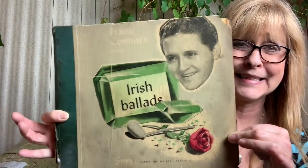Look at that. So this guy's name is Frank Connors, and it's Irish ballads, and they're records. However, as you can see, I want to be careful because this is old, and it has been damaged. You can see all of the damage. It looks like water damage.